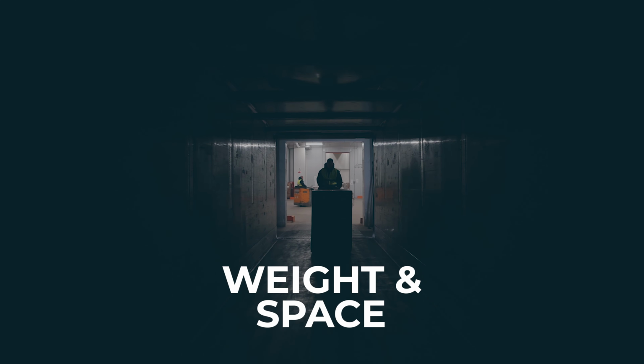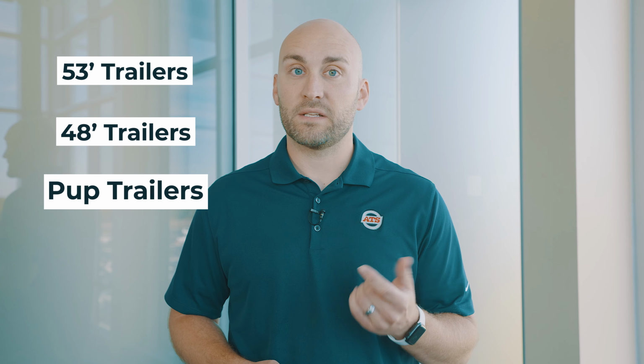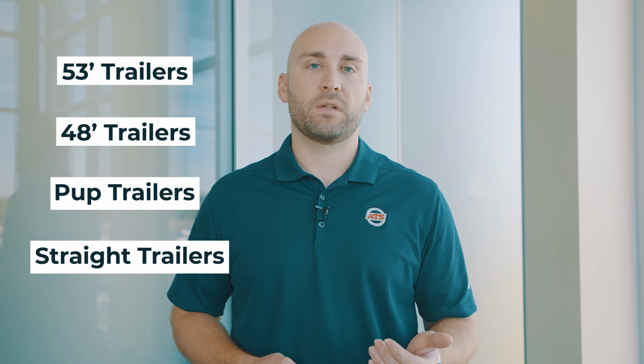Another option is switching to dry van trailers. If that's what you're considering, here's what you want to keep in mind. Weight and space. Dry van trailers can often carry more weight compared to reefer trailers because they're lighter. They'll also typically offer more room since they lack the top produce chute found in reefer trailers. This means dry van drivers often have higher capacity hauling abilities. Trailer varieties. Dry van trailers come in various sizes, including 53-foot, 48-foot, pup trailers, and straight trailers. Pup trailers are shorter and used for separate cargo drops, navigating tight spaces, or local deliveries.